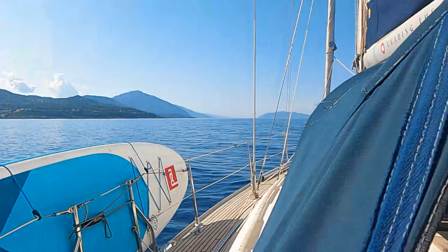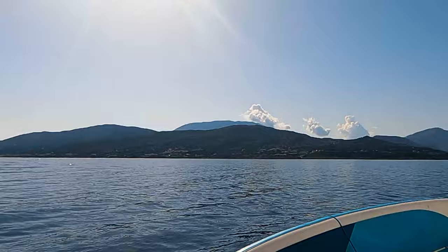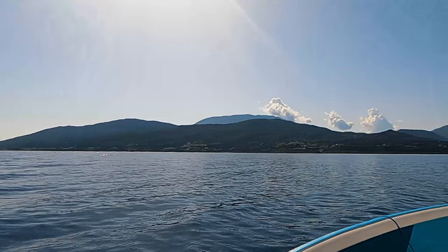Well, yeah. Sometimes in Greece, well, a lot of the time in Greece you get katabatic winds, but I'm guessing you don't really get it around here because there's a lot of trees. So it kind of breaks the wind up. It doesn't gush down the mountains, which is nice because it can be really like unpredictable and full on.